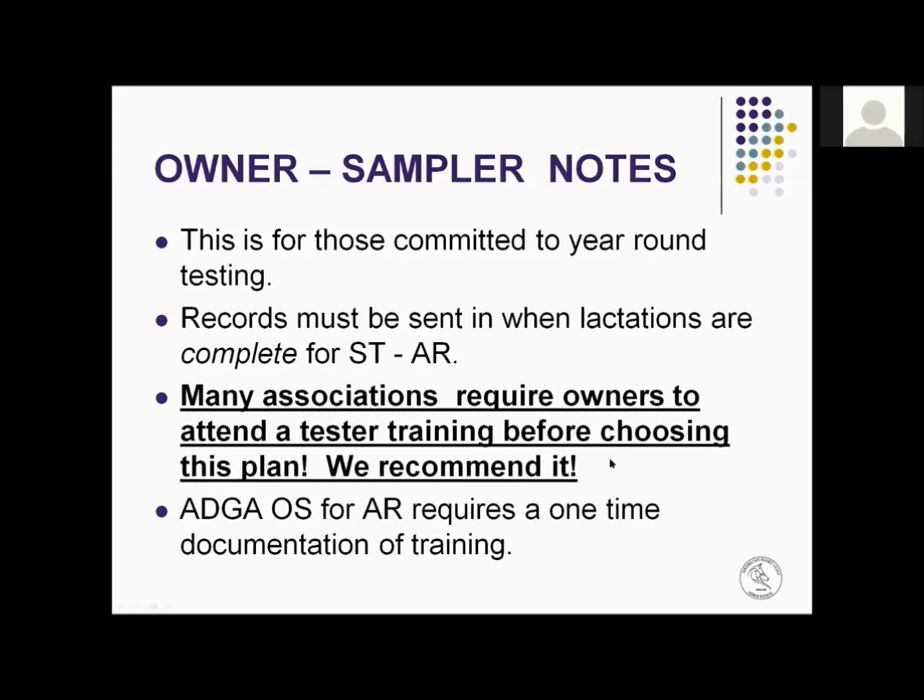Many associations require owners to attend that tester training, and we certainly recommend it. I was talking with Judy earlier, and Owner Sampler is really a great program, and it works really well for those people who have been on other test plans before, are very familiar with the program, and decide for whatever reason that Owner Sampler works out for them. Owner Sampler also works really well if you have a good mentor that knows the system.